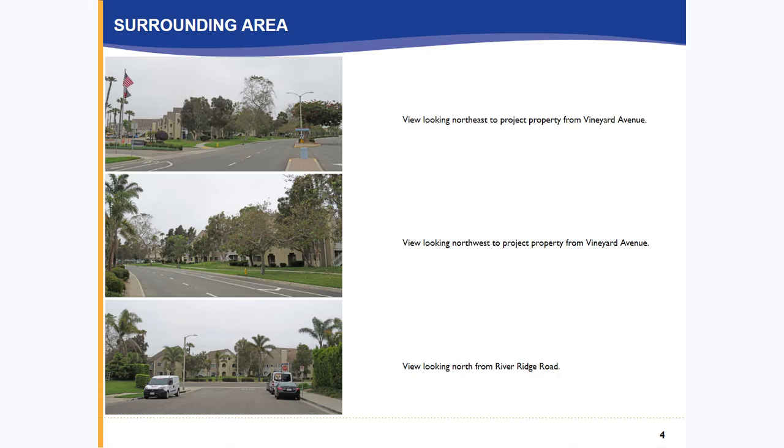Here are a few views of the surrounding area to provide you with an idea of where the tower and associated equipment will be located, as well as what the potential views might look like. At the top, we have a view looking northeast to the project property from Vineyard Avenue. In the middle, we have the view looking northwest to the project property from Vineyard Avenue. At the bottom, we have a view looking north from River Ridge Road. Again, this is just to give you a better idea of where the tower and equipment enclosure will be located.